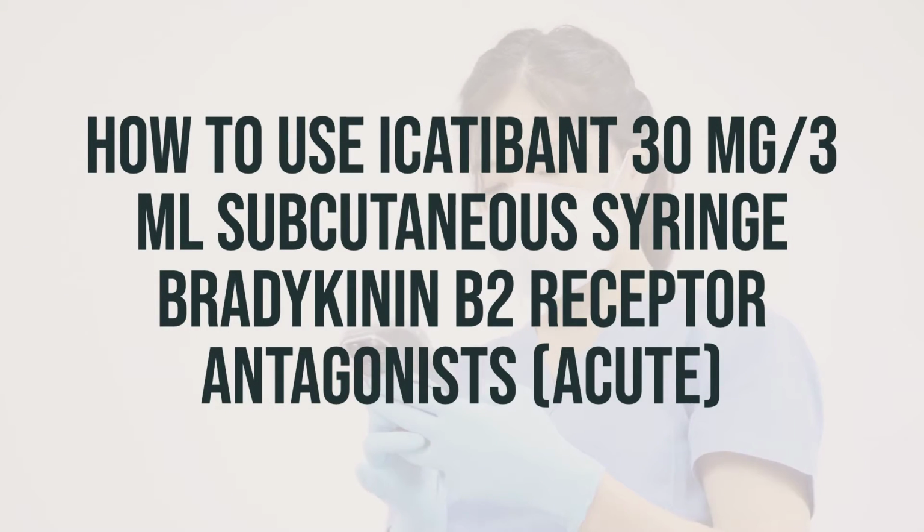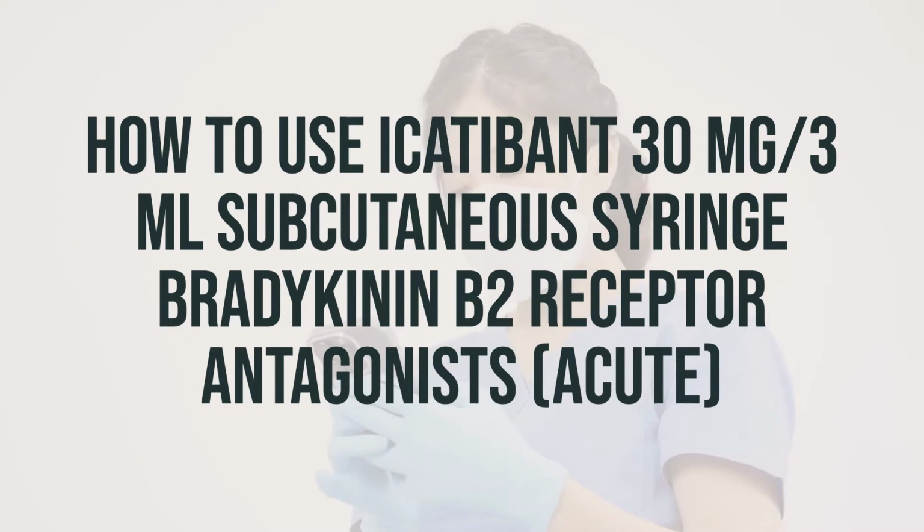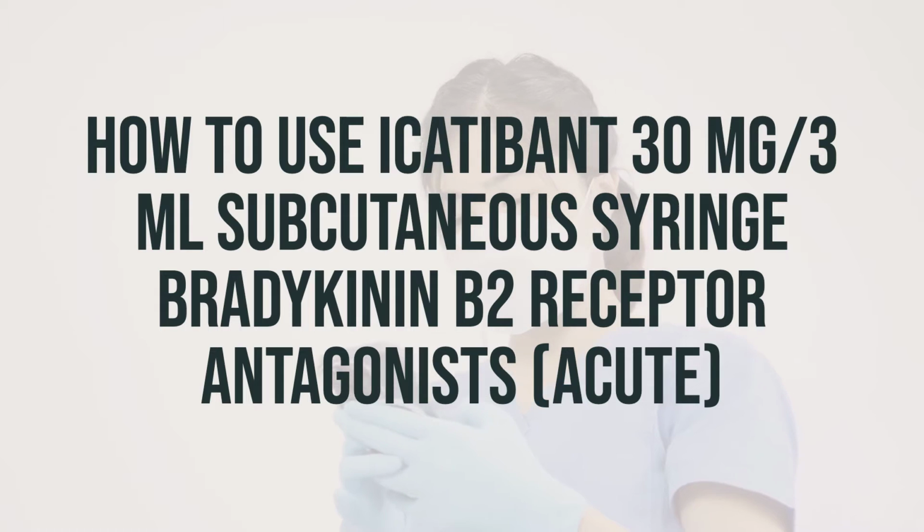Before using Icatibant, it is important to read the patient information leaflet and follow the instructions provided by your healthcare professional. It is essential to learn how to recognize the symptoms of a sudden attack of HAE and consult your healthcare professional if you have any uncertainties. Before injecting each dose, it is important to visually check the product for particles or discoloration. If either is present, do not use the liquid.